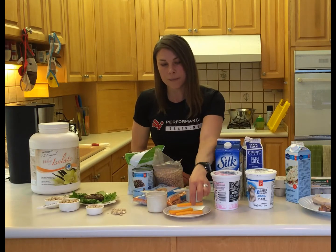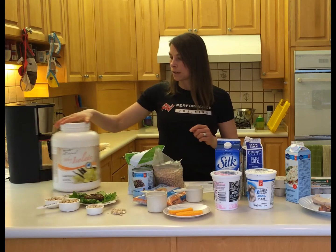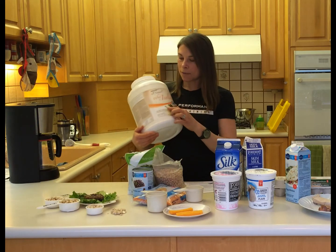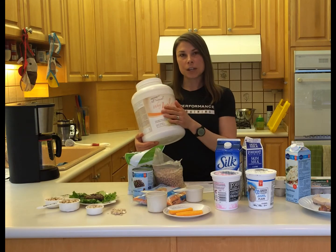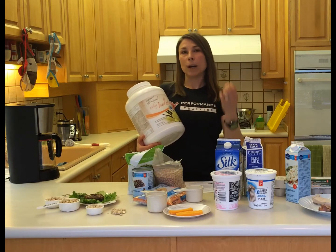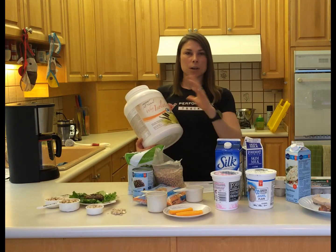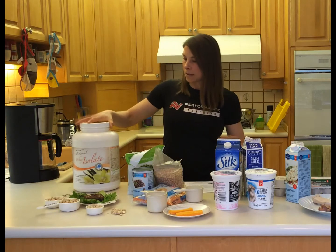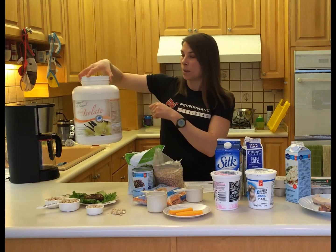The other final item that you would want to consider as a protein source would be some sort of protein supplement. What we have here is a whey supplement. There are also vegetarian options of protein powders coming from rice protein, pea protein, soy, or a combination of those. So lots of different options, and usually they have a scoop in here.